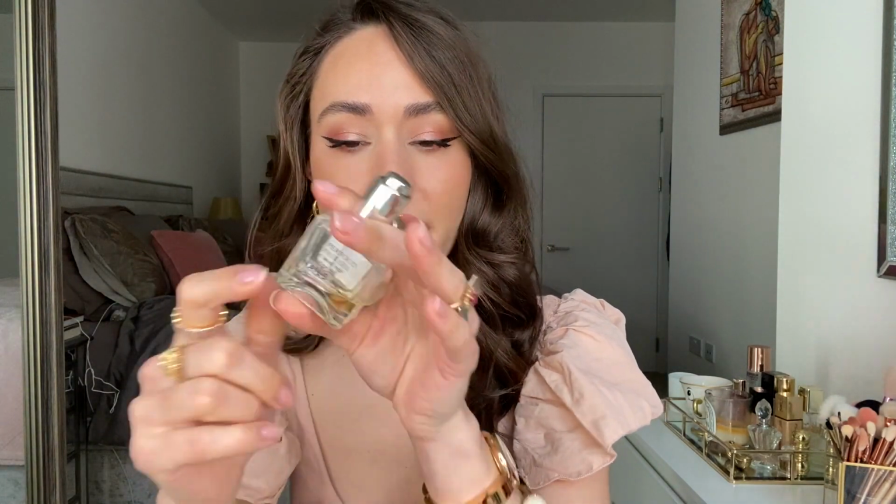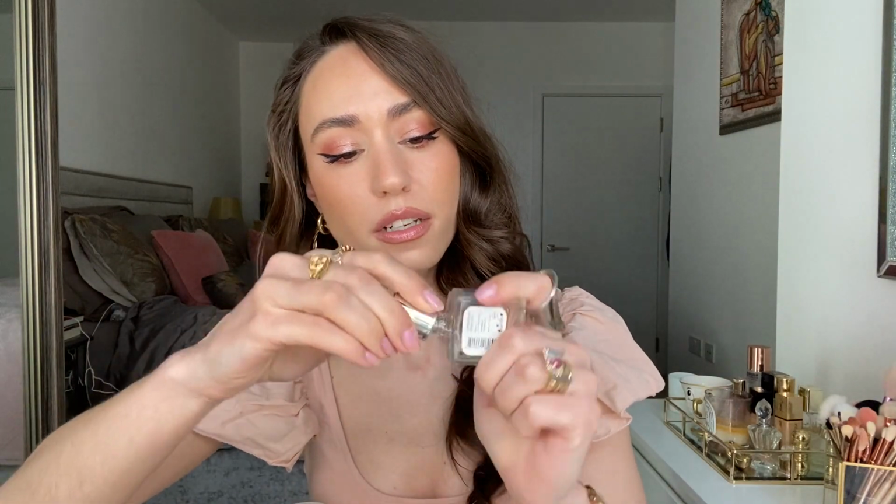The final body care product is my cuticle nail oil from the brand called Nails Inc. And I actually already have another exact same one. It looks like it has a tiny drop in here. Could probably get it out. Probably need to get it out like this.